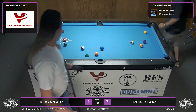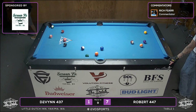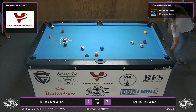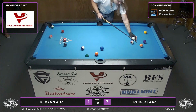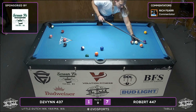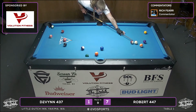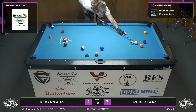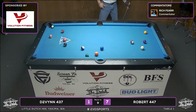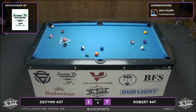Well, Robert being tree-topped ended up missing his shot and got the unlucky carom and scratch. So, Devin will come to the table with ball in hand, and he's starting with his problem balls. Now, the only thing I don't like about this is how close he's putting it to the 13. You got ball in hand. Give yourself room. I think he just wanted to roll forward and play the 15 on the side, which he did. But I just don't feel a need to put it 3 inches from the ball.